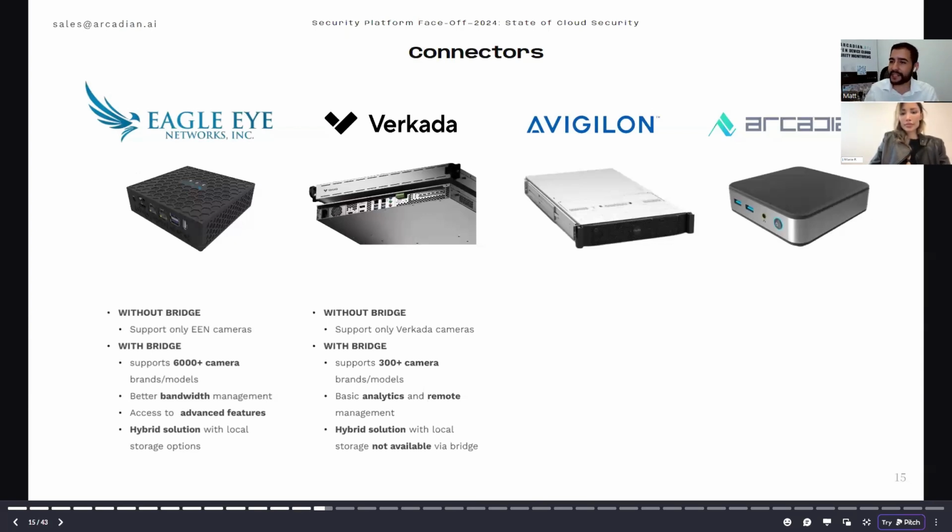Now, one interesting thing is that their cloud connector doesn't offer local storage, so you can't create a hybrid system with third-party cameras through the cloud connector if you don't already have a third-party NVR, or if you don't already have Verkada cameras, which do keep some of the footage locally, which I'll touch on a little bit later as well.